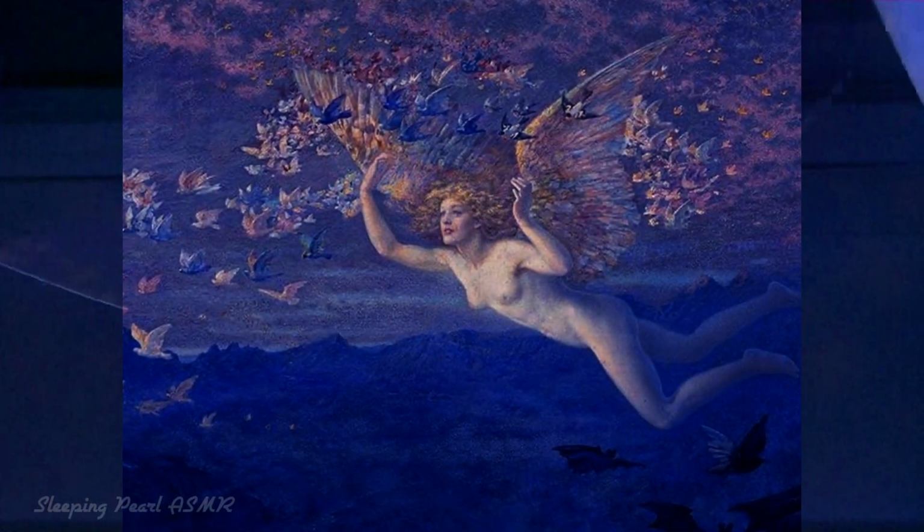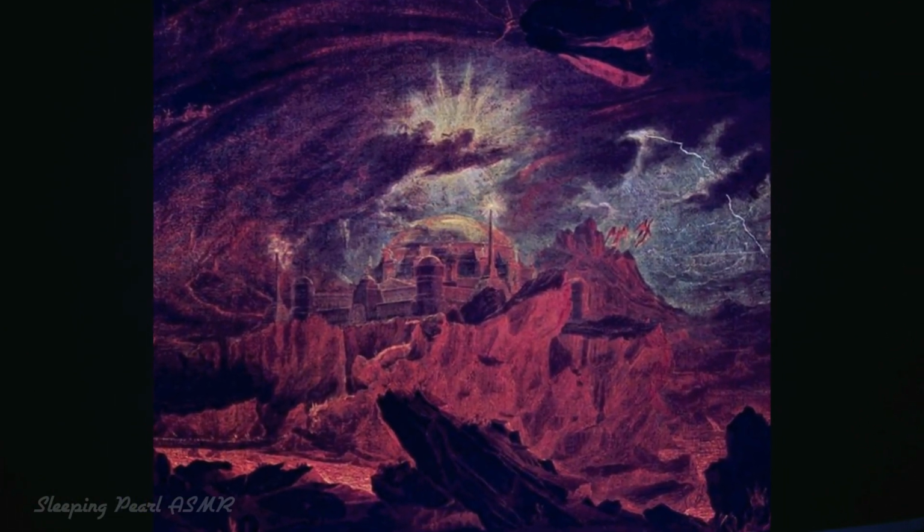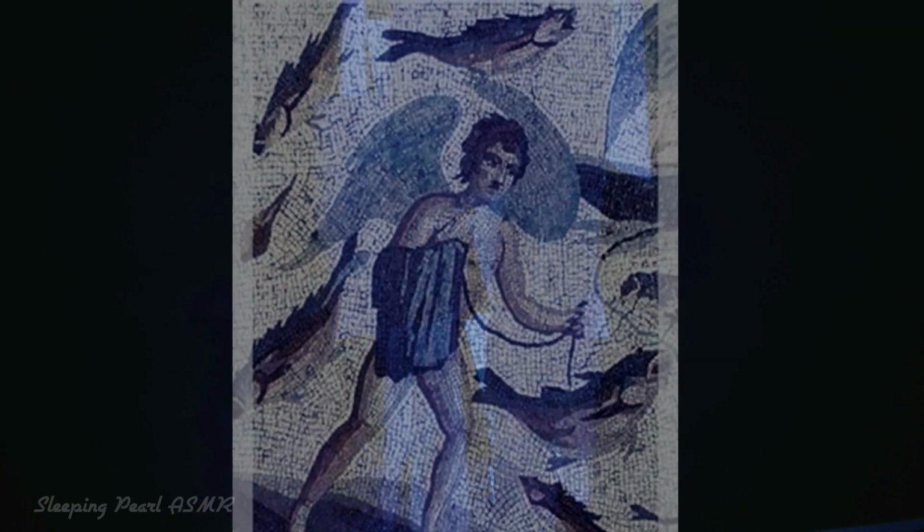Hemera, goddess of day, and Ether, god of light. Ether and Hemera themselves created new primordial gods too. One was Gaia, the earth. Second was Pontus, the seas. Third was Tartarus, or the underworld. And fourth was Eros, god of fertility.